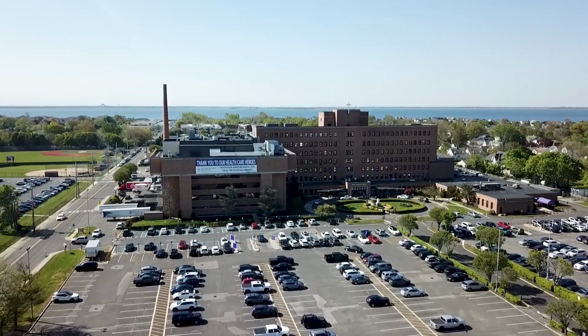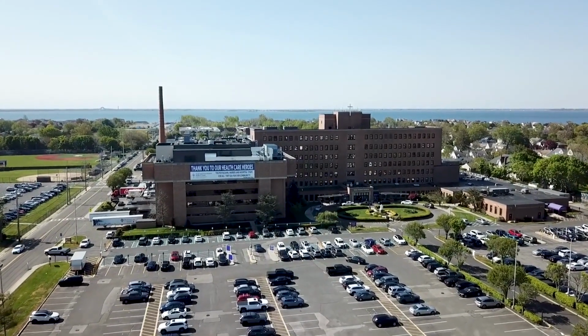Good Samaritan Hospital prides itself on offering the highest level of compassionate care to its West Islip neighbors and community all across the South Shore of Long Island. Many community members have received health treatment from Good Samaritan throughout their entire lives.